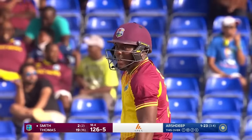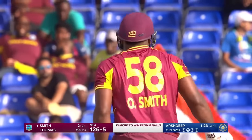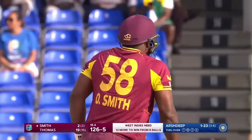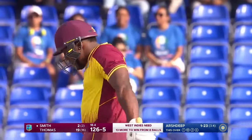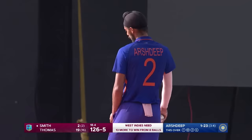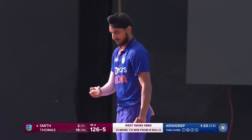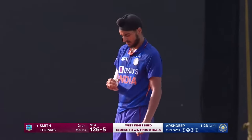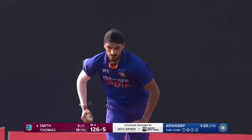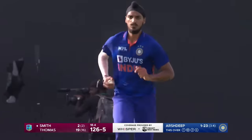Take 13 off the last over any day. I would. On this surface, that's the question. On both surfaces, yes, but on this surface, it's going to be tricky, especially hitting against the breeze. And I'm assuming Bhuvneshwar Kumar will bowl the last over. Very skillful bowler. West Indies don't want double digits.